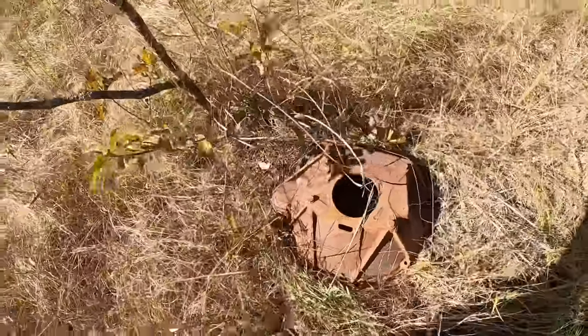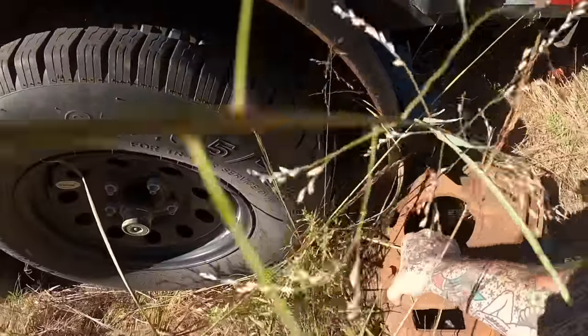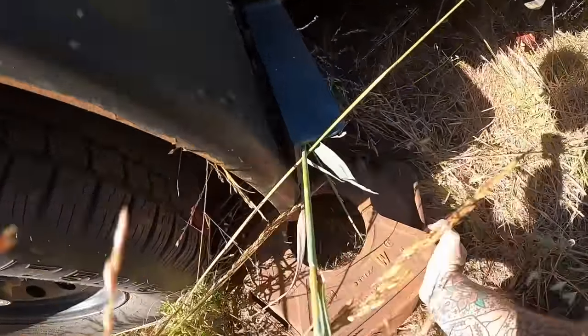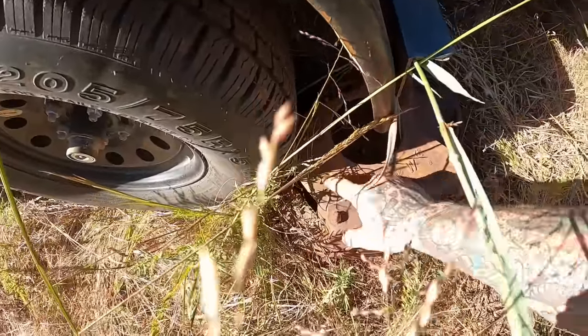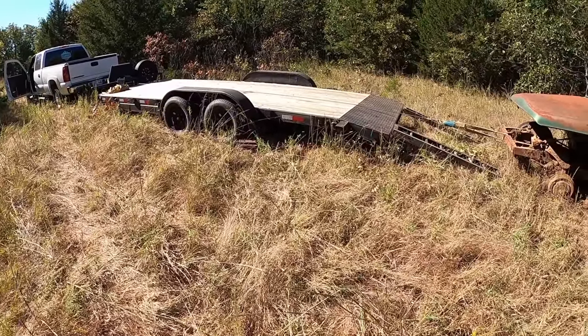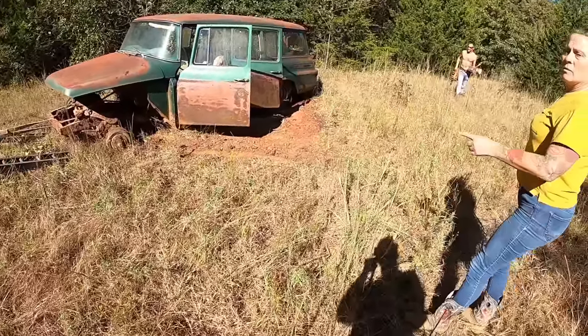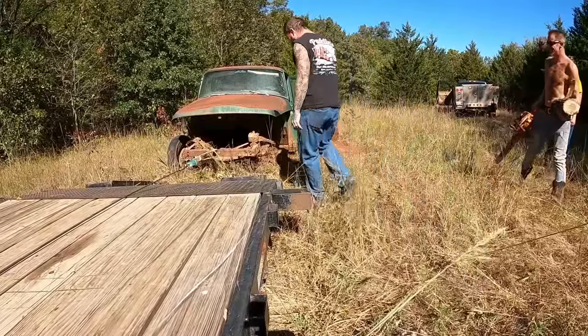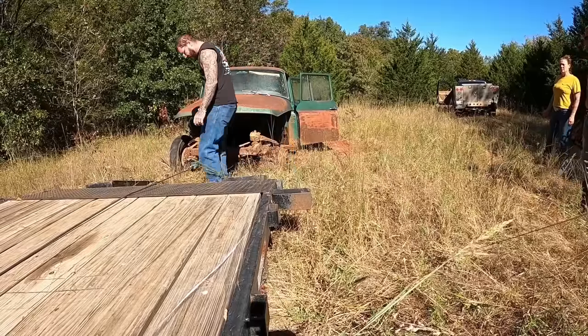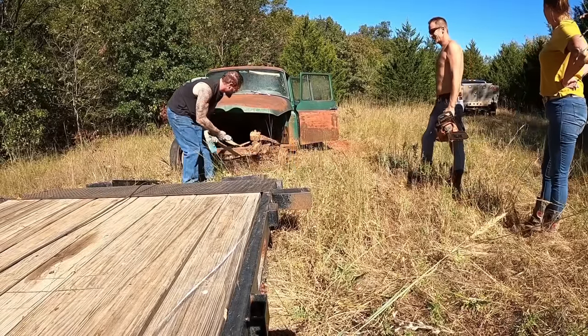There's an old bell housing from something. It was over by that couple. I mean, that right there is gonna be a pretty damn good chock. Oh, it's starting to move. We're good with one. That bell housing worked. We got cables, I think.